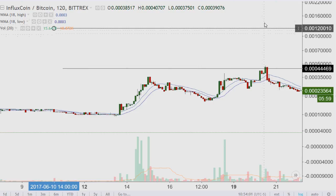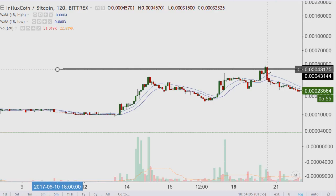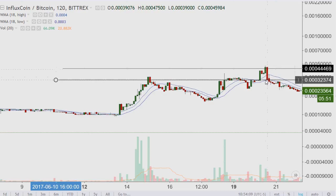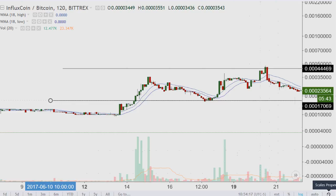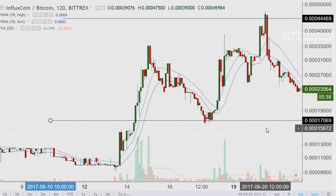So I would have put a horizontal ray up here. This is the high. The price will never go there. You don't know that at the time. And if you did, you certainly wouldn't be buying now. Well, if I'm buying at 23 and I realize if it comes back to previous level, that's 17,000, I'm going to reset the scale. Then that would be a good spot for my next entry purchase.